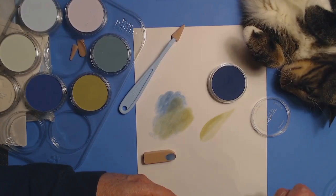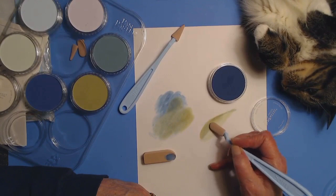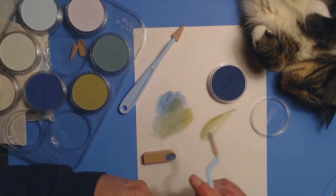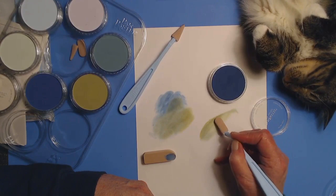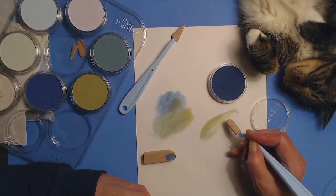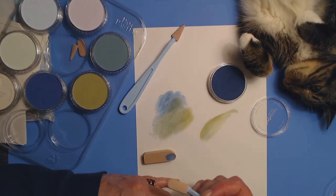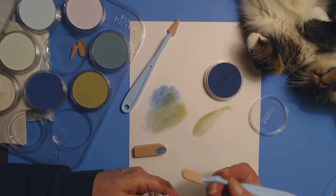Okay. Oh, I could do that. That's a nice look, like a leaf that sort of curls over like that. Let's see about making a pretty blue flower. Let's go here.